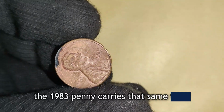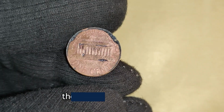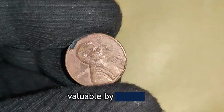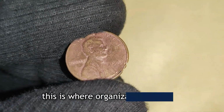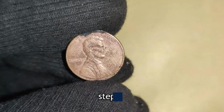The 1983 penny carries that same thrill, but in a modern, everyday form, requiring nothing more than curiosity and a willingness to look closely. The reality of the market, of course, is shaped by authentication and grading. A rare coin cannot simply be declared valuable by the finder, it must pass through the scrutiny of experts. This is where organizations like the Professional Coin Grading Service, PCGS, and the Numismatic Guarantee Company, NGC, step in.